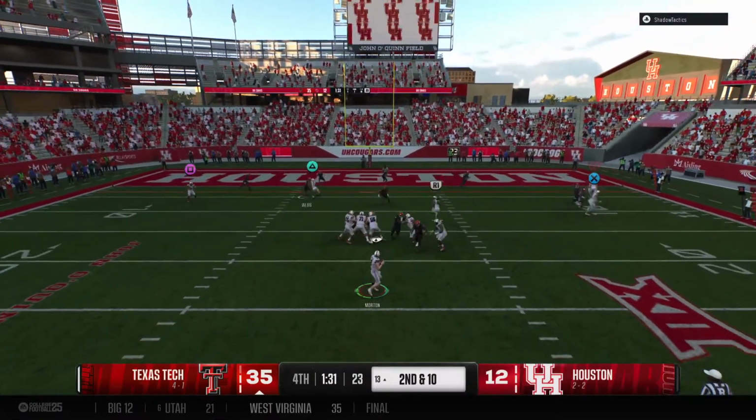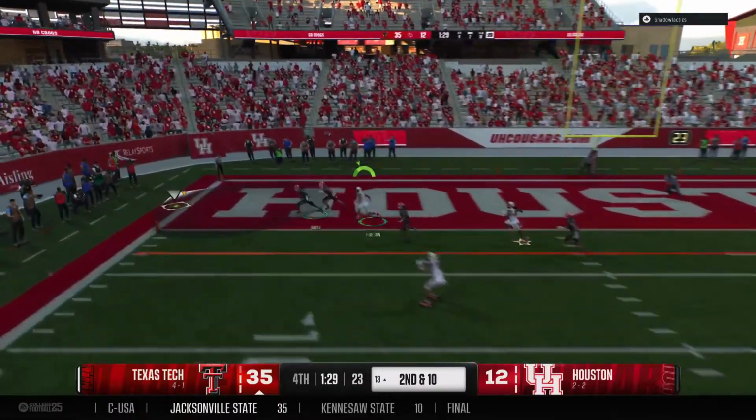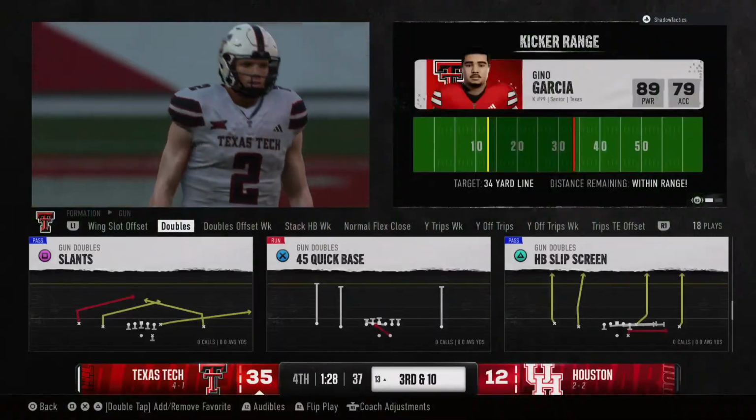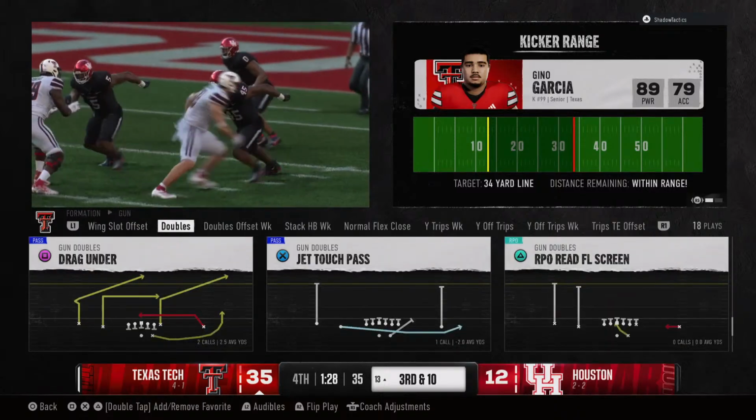He's back to throw on 2nd down. Takes a hit as he fires. Can't make the grab as he was going for 6 right there. And that's a good stop for this defense.